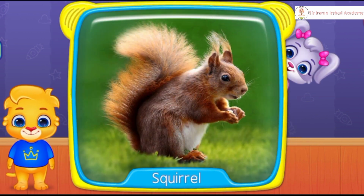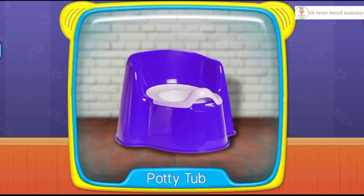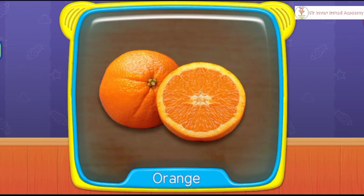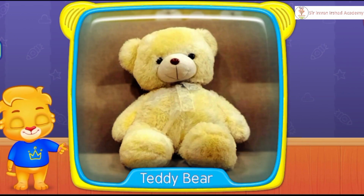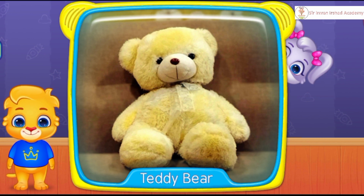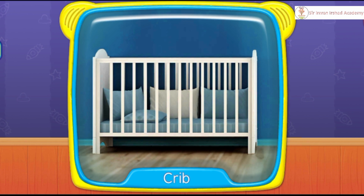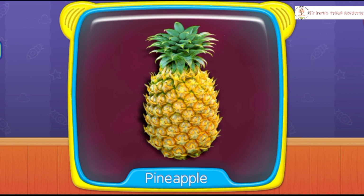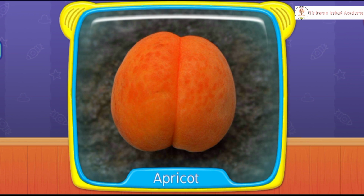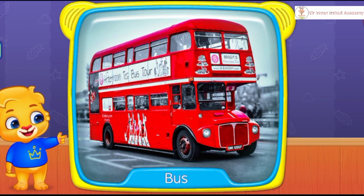What's this? Squirrel. Potty tub. Orange. What's this? Teddy bear. Crib. Pineapple. Apricot. Hi. What is this? Bus.